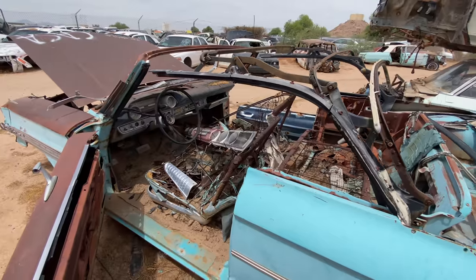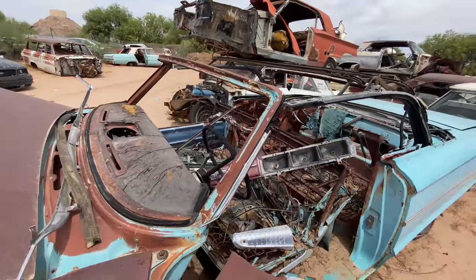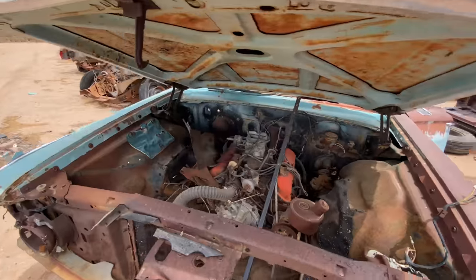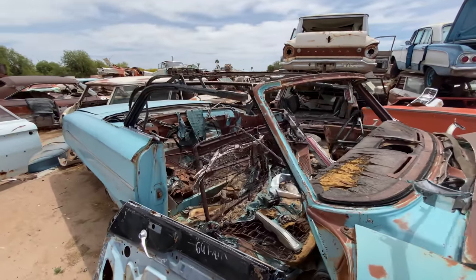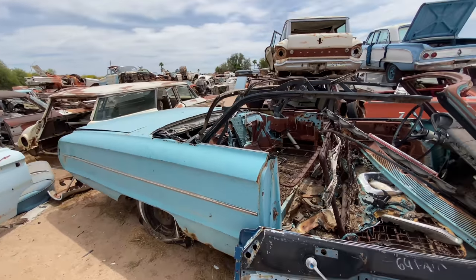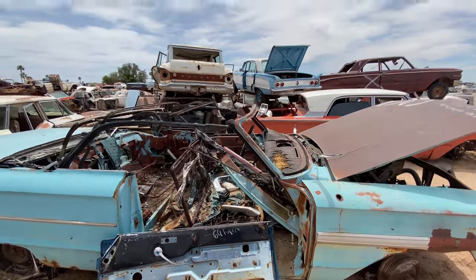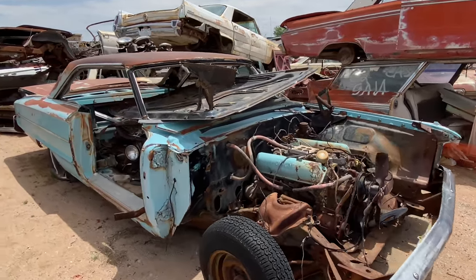The nice convertible right here. It's got some nice parts on it if you have a convertible. Probably reuse that convertible top frame. No bottom piece. Here it is, you guys. I found the twin to my Galaxy.